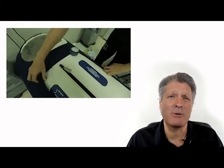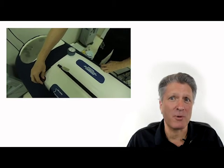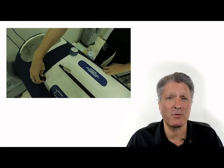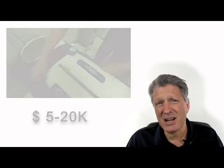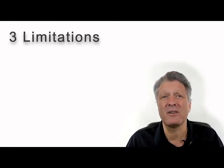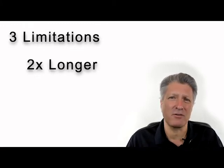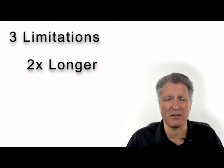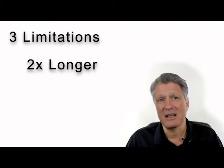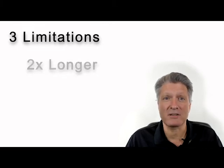Most people start their research about hyperbaric chambers thinking about home or soft-sided chambers. Now these, like we said before, operate at low pressures of about 1.4 atmospheres, and they cost between $5,000 and $20,000 to purchase and usually require a prescription. But these chambers have 3 limitations beyond the low pressure. First, since they operate at less than half the pressure of a medical chamber, they take at least twice as much time to produce the same results. So if you'd have to spend 40 hours in a medical chamber, you'd have to spend at least 80 hours in an at-home chamber to get the same results.